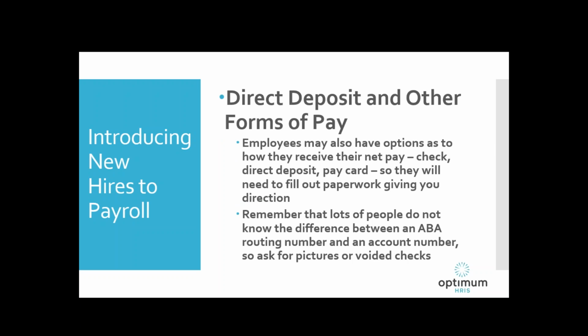Show them the money. That's really why they are there anyway. So how are you going to get the employees' money to them? They will need to provide you with very specific information related to things they don't know a lot about, like ABA routing numbers and bank account numbers. So be prepared to help them and ask for pictures of things like voided checks so you can get that specific information in a clear form.